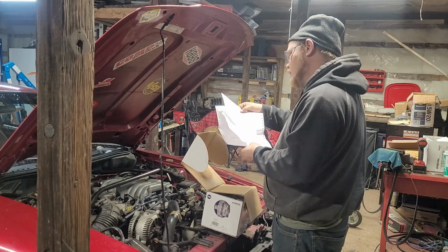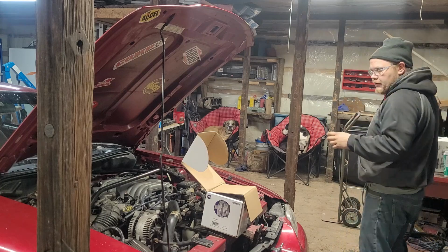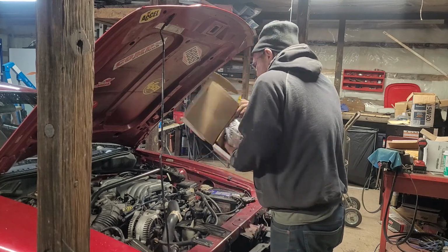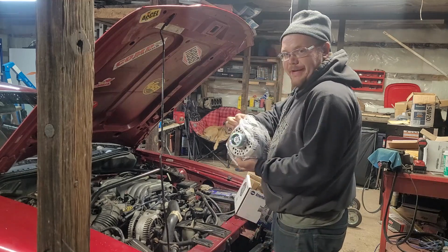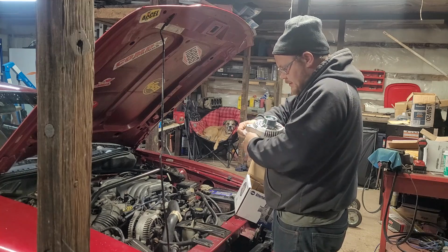Papers. It says how to install an alternator. That's pretty good. And we've got a nice, shiny new alternator. Look at it. Isn't it shiny and new? It was the cheapest one I could buy off Rock Auto.